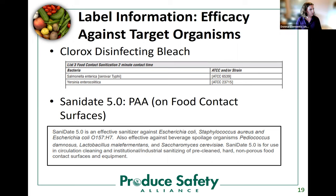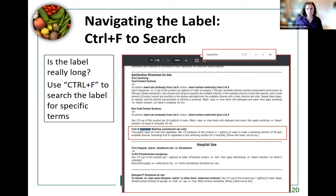Okay, and I wanted to quickly mention, for anybody who is not familiar with Control F, this is a search function in really any PDF or even most websites. The reason I'm bringing this up is that in working with growers, especially those who are using a household bleach, you can see here, I have pulled up the Clorox disinfecting bleach that we've been using as an example all along. The EPA label is 54 pages.